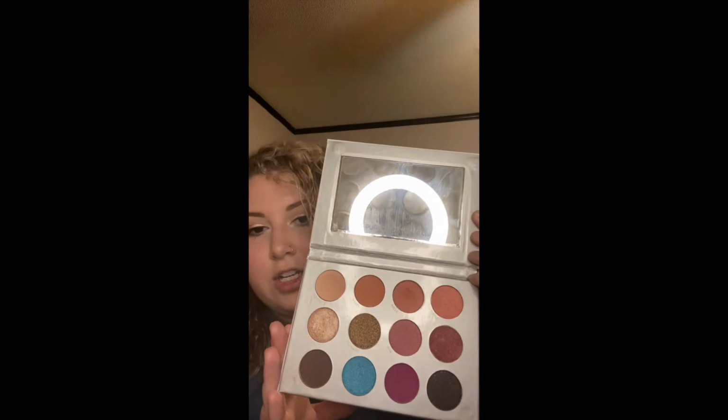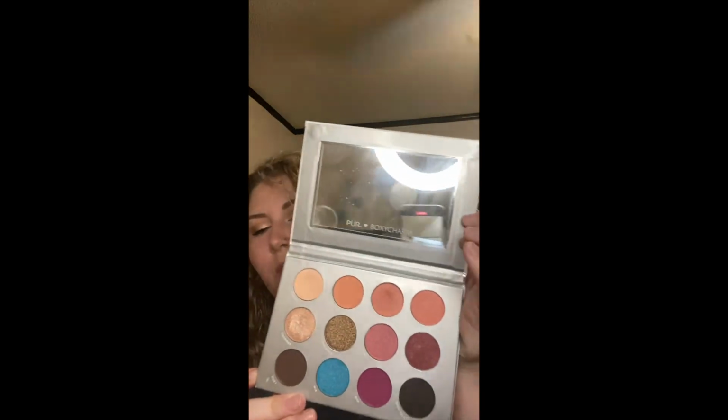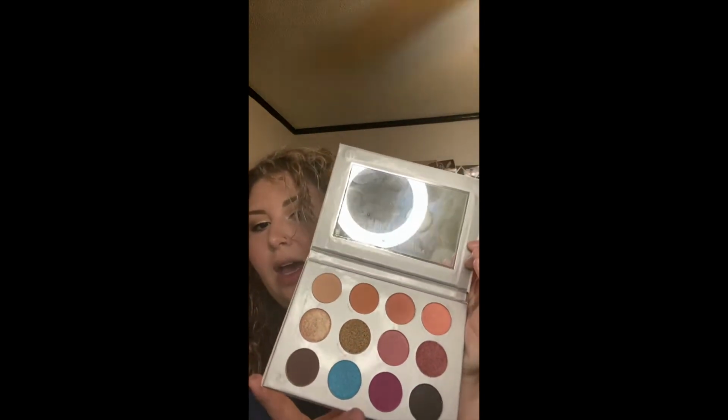Like a bunch of my eyeshadows. I've swatched it a little bit. But it's kind of not my thing because it's got a lot of pinky warm undertones, and I kind of go for like cool undertones every now and then. And if I do warm undertones, they're not like that pink. So we'll see.